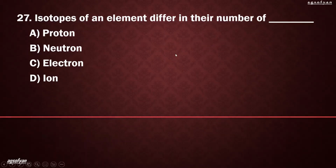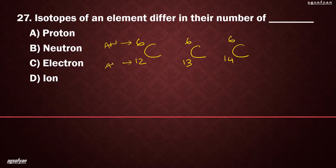Isotopes of elements differ in their number of proton, neutron, electron, or ions? I give you an example over here. C, C, C always have the same atomic number, which is 6, 6, and 6. But they sometimes have different atomic mass, maybe 12, 13, and 14. This is atomic number. This is atomic mass. Atomic mass is equal to proton plus neutron.